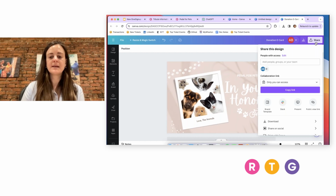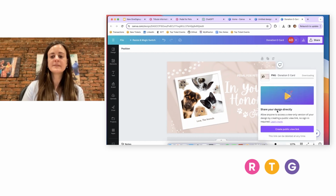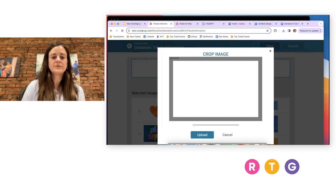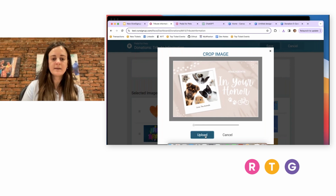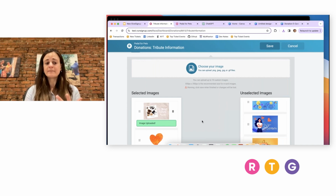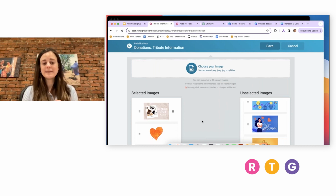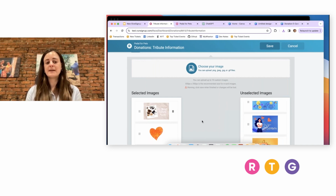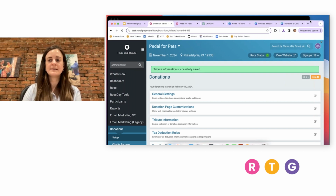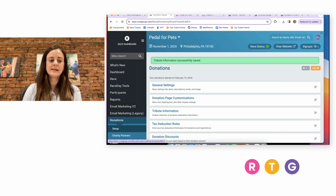So I made this one ahead of time. So you can just download that. And then we'll be able to choose that as our e-card image. And we have that as just this branded e-card that has our event's branding on it that people can choose when they want to make a donation and send it to someone. So I'm going to go ahead and save that. And again, we'll be able to see that on the front end as we do the demo.